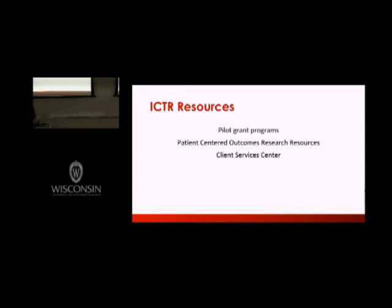ICTR's Client Services Center offers consultations and resource referrals for early to mid-career investigators. There are consultants who can help you with community academic partnerships, biostatistics and biomedical informatics, research education and career development, possible study sites, scientific manuscripts, grant applications, research project management, and compliance reviews and monitoring.